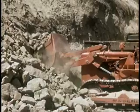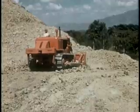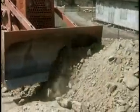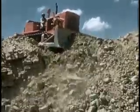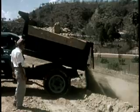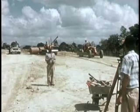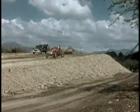In the construction office at the bridge site, engineers check all details, and then earth-moving operations begin. From the start, local workmen are employed. Special equipment has been shipped from the United States. A hill is leveled. Earth is moved to build up the bridge approach.